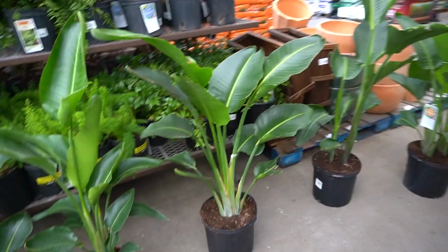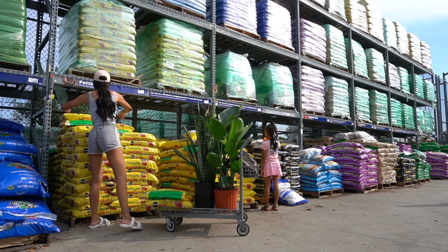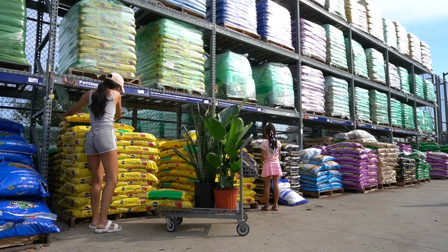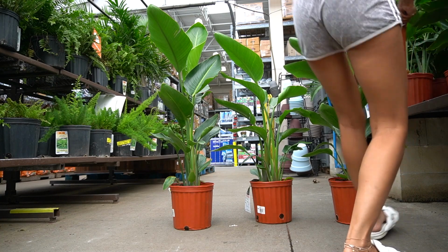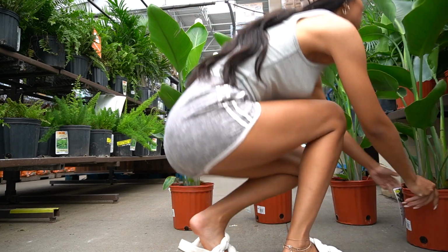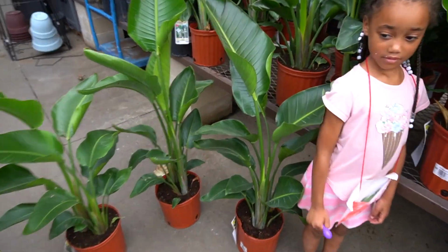So long story short, I had her return those to the local nursery because I realized that Lowe's, good old Lowe's, had this exact type of plant, same size, same pot size, same everything, looked even better than the ones at the nursery. And they were only like $30, $40.